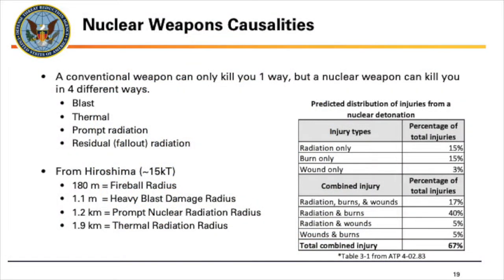But what I do want to show is, again, back to ATP 4-02.83. This is the predicted distribution of injuries you would experience from a nuclear detonation. You can see most of the injuries are going to be in that bottom section, the combined injury section. When you see wounds, that's the air blast, the shrapnel coming from the air blast. But you can see there that 40% of the people are going to be damaged. Most of the casualties are going to come from radiation and burns.